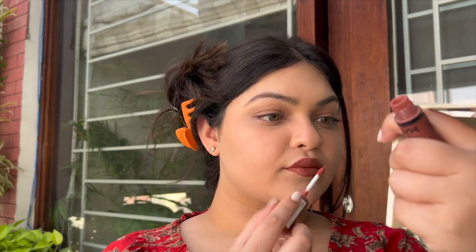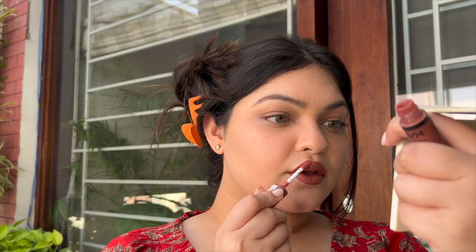Sorry, my camera stopped recording again. So once I finished applying my lip liner and blending it all out, I used the NYX Butter Gloss in the shade Praline. Now that I'm done with that, I'm going to use the setting spray again.